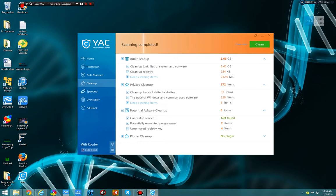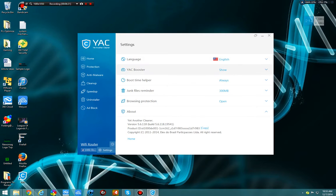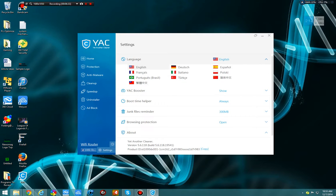And there we go. Deep clean found a lot of extra files. Unremoved registry key, anchor for a bunch of useless stuff. More important, let's go into our settings. The language, as we could see, we've got English, French, Portuguese, which is Brazil, which is where the company is from. I cannot read that, I'm sorry. Dutch, Italian, Turkish, Espanol, which is Spanish, Polish, Chinese.